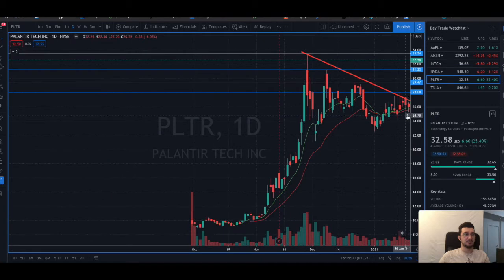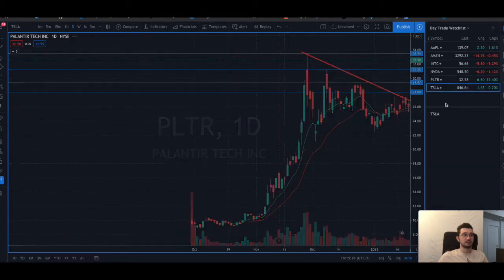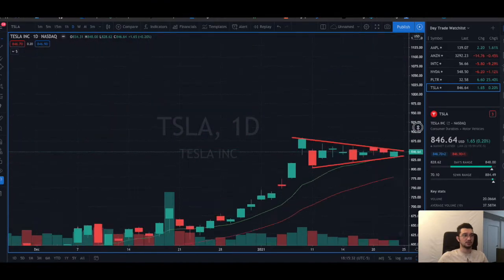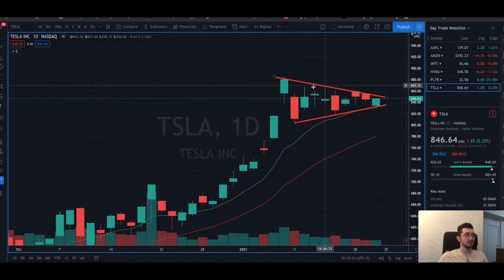Palantir has been in a huge consolidation. It went down and then bounced up again. So I was expecting it to break this triangle, but it didn't happen on January 21st. The next stock was Tesla. Tesla has been in huge consolidation during the last few days. It ran till January 1st and then it was consolidating. I'm expecting it to break above 880.